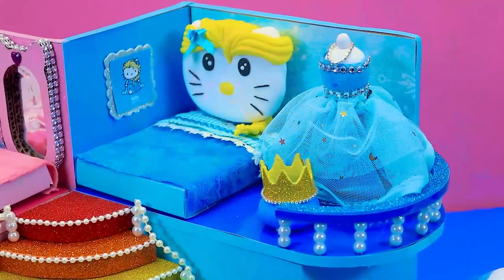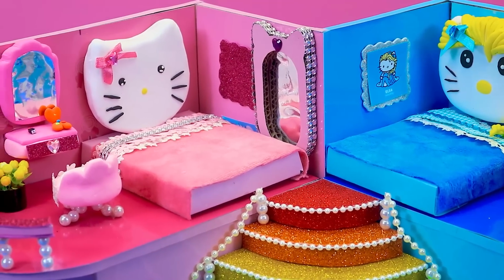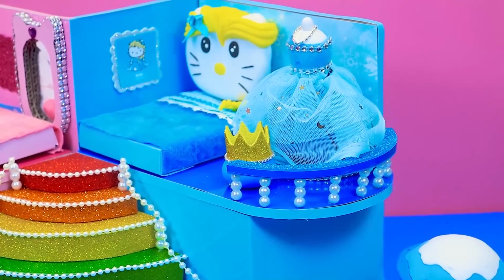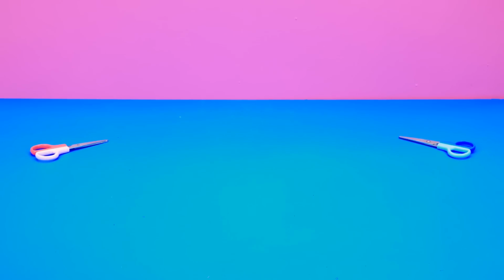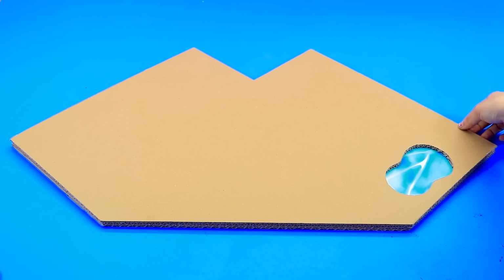Today I will build a simple Hello Kitty house from cardboard and clay. The princess has a green lawn and swimming pool, so that Queen can invite more friends to play. Now complete the frame of the house by gluing the cardboard border.